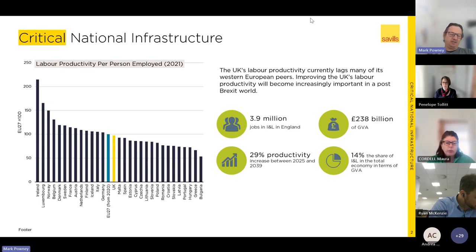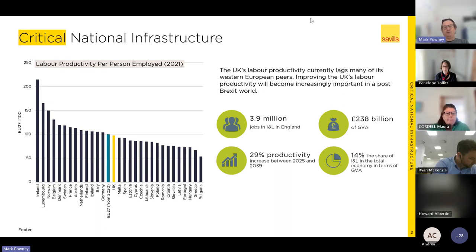Industrial logistics can play a major role in that because it is actually one of the most productive parts of the economy. When we improve our labour productivity, we should facilitate growth in the most productive parts of our economy, and industrial logistics is very much part of that. Its productivity is predicted to grow by 29% over the next decade and a half, whereas the economy as a whole is only 18%. So that gives a bit of a macroeconomic feel for how big this sector is and how important it is to the economy going forward.